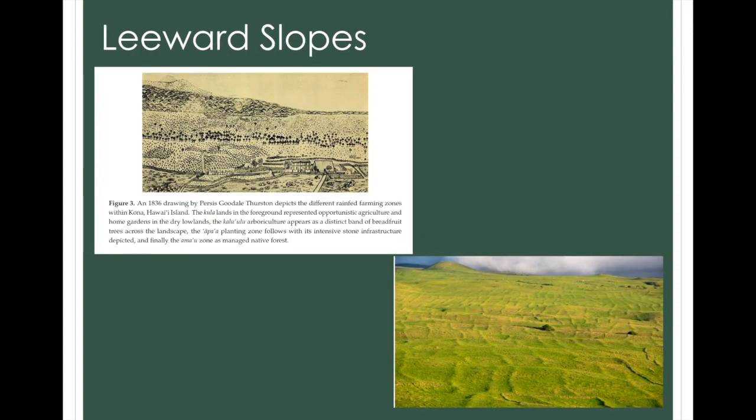The leeward slopes of the islands were converted into what are called Kona field systems, as depicted in this drawing of Kona from 1836. These rain-fed farm systems were dependent on Lono, and included vast groves of ulu trees and stone terracing for capturing water for ko and uala. A drone shot over South Kohala reveals how extensive these systems were. You can still see remnants of terrace walls under the introduced ranch grasses.